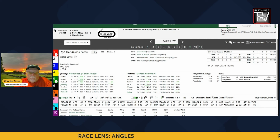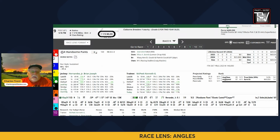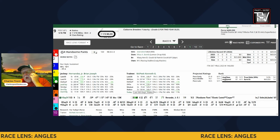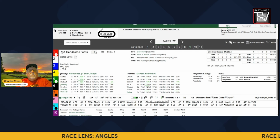I do like him, but I don't see this horse competing against a couple others in here. The four broke its maiden, did it with style, a mile and a sixteenth with Hernandez, the main jockey for Kenneth McPeak. This horse did everything right. Looks like it was close and very good. He stayed very close to the pace. I think this is more of your mid-pace, come from behinder.